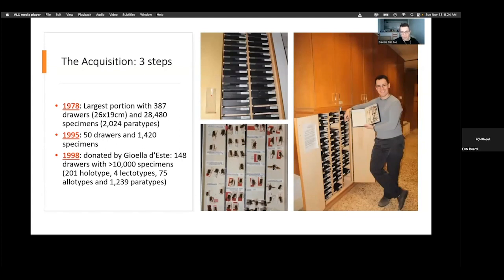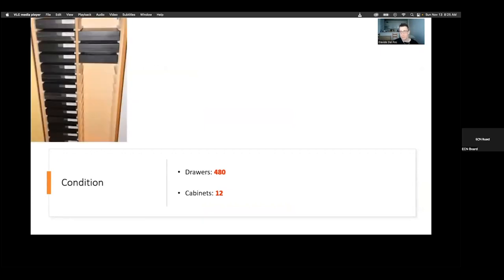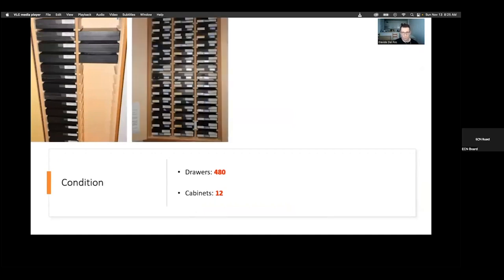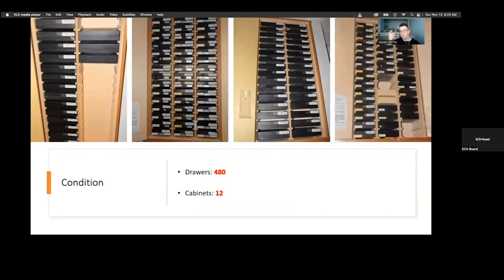So the condition upon acquisition was that we had 480 drawers and 12 cabinets. This is what Marco and then later on myself saw when we got to the collection. Sometimes the cabinets were almost empty or half and half, or, like in this case, fully full of drawers, or sometimes we also had different boxes, sometimes not labeled or not labeled correctly.